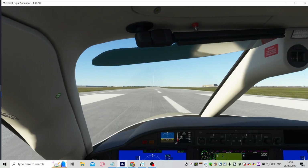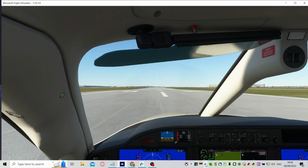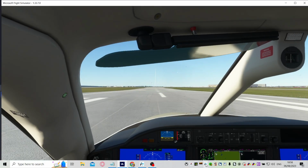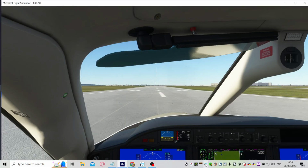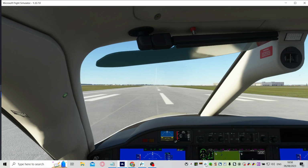72 knots. 40 knots. Spoilers retracted. 30 knots. There it is, folks. There's our flight. Plainfield, Indiana, United States. 35 knots ground speed. 36 knots. Hope y'all enjoyed the flight.